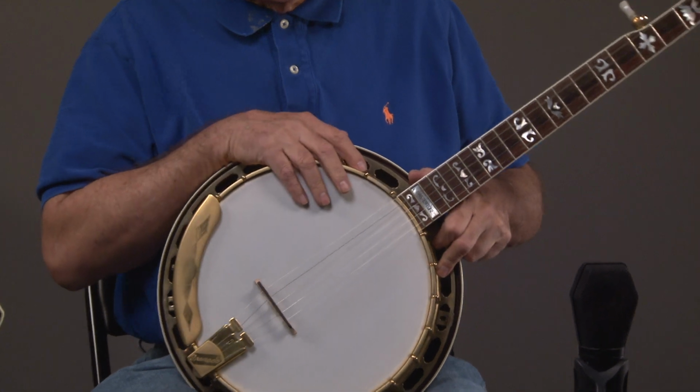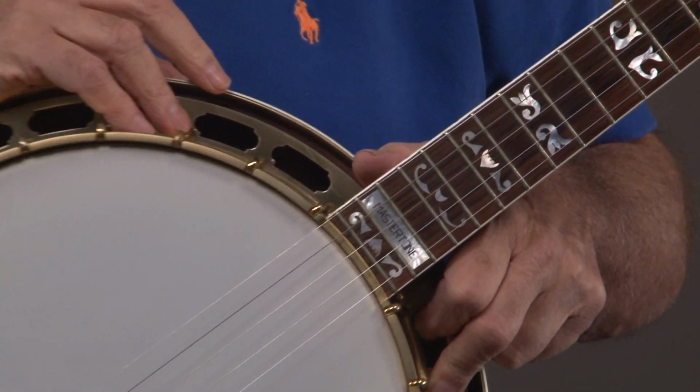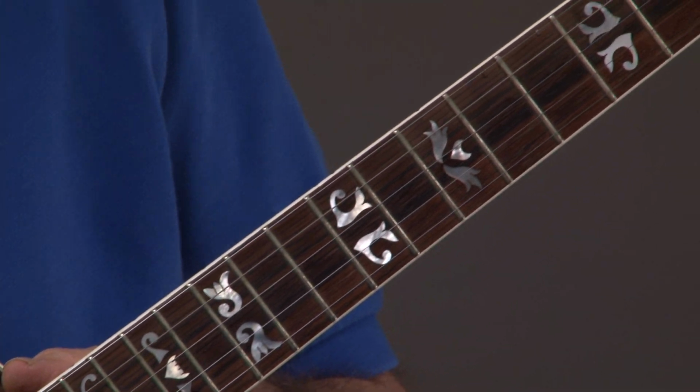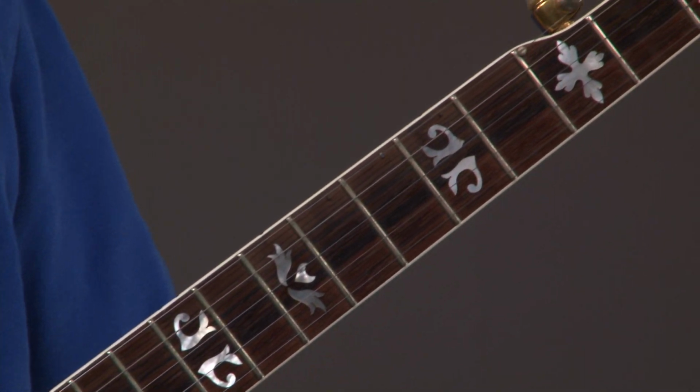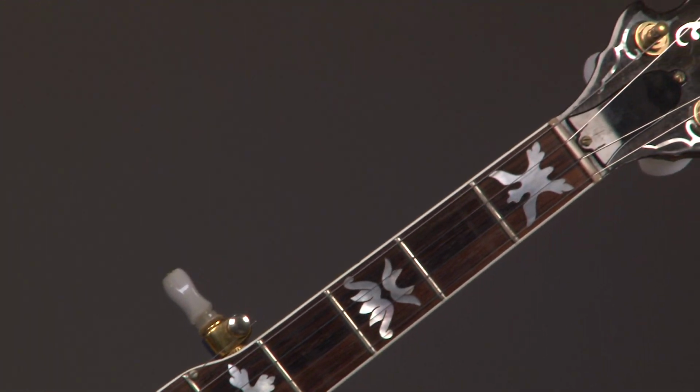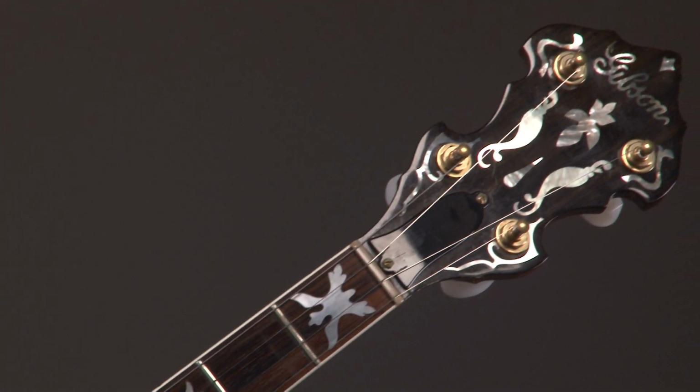And this has a flying eagle. The Hearts and Flowers was the most popular, and then the flying eagle is the most rare. So the flying eagle is actually worth a little bit more than the Hearts and Flowers.